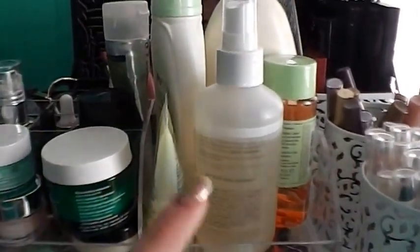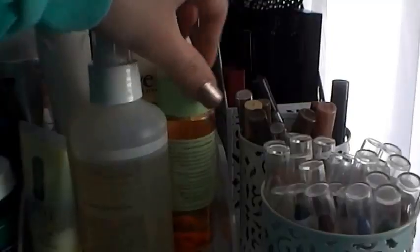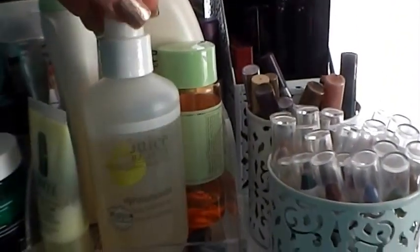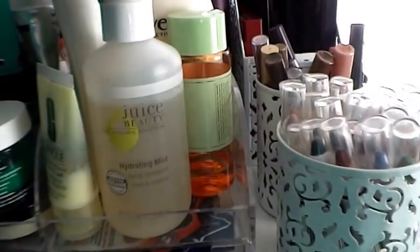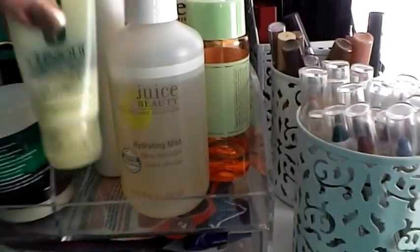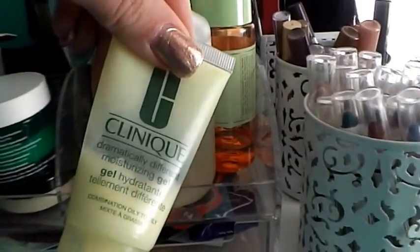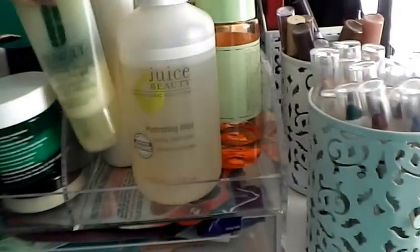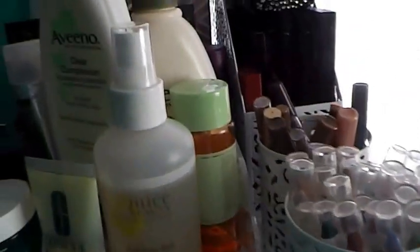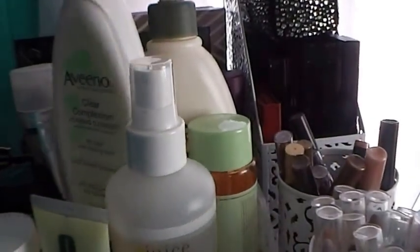So on top of here, I have my toner by Pixi that I use every night, and my Juice Beauty refreshing spray that I use every night before I go to bed. I have a sample of the Clinique moisturizer. It's the gel hydrating one. This one I use in the morning before I put on my makeup. I have my Alvino Clear Complexion face wash that I use in the morning. I have Alvino lotion, and let's see.